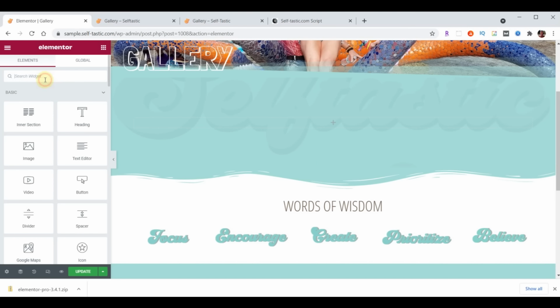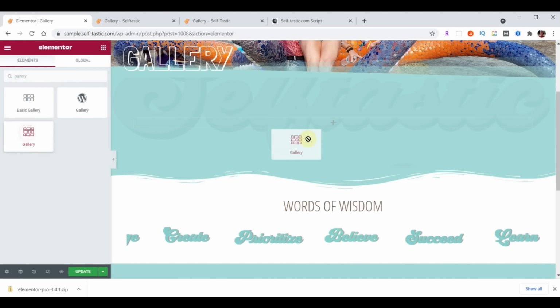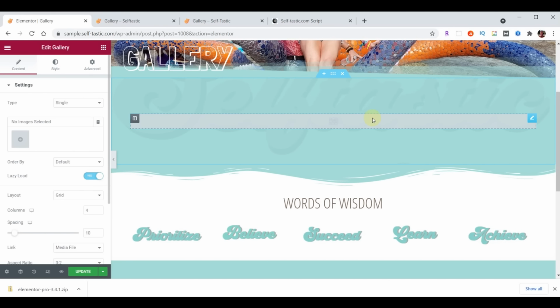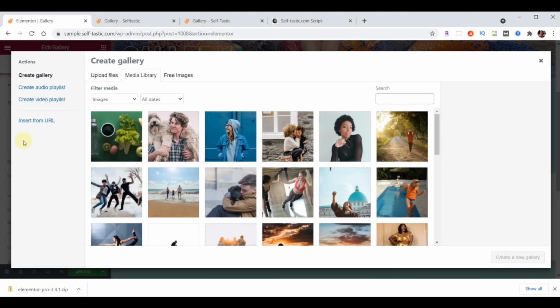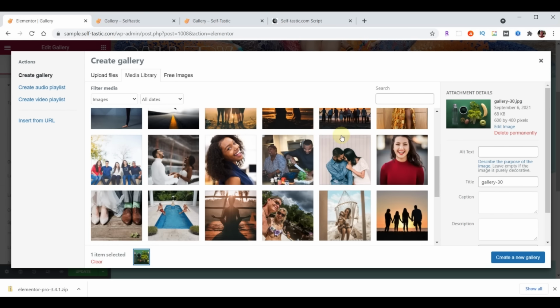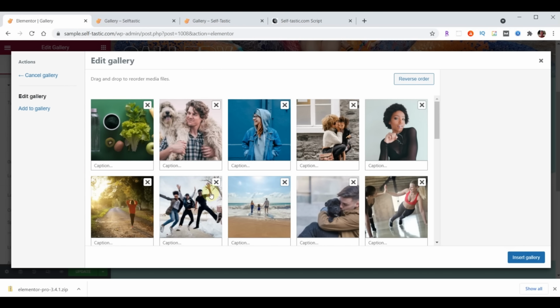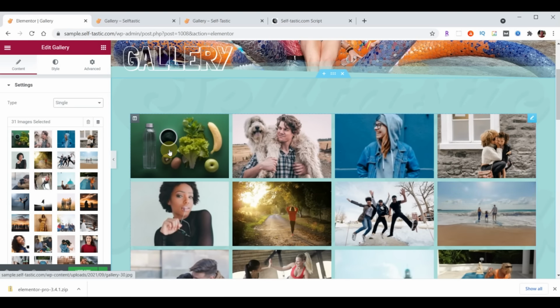I'm going to come over here, type in gallery. And we want this one. It's just called gallery, but it ought to be called super fancy gallery. Choose that. We want to pick our pictures. They're already loaded from before, so we'll just select them all. Create gallery. Again, you could switch these around however you want to organize them. Insert gallery. And now, see, it automatically made things fit nice together like a puzzle.